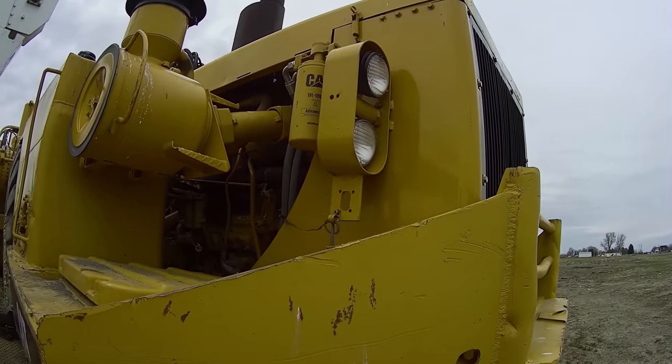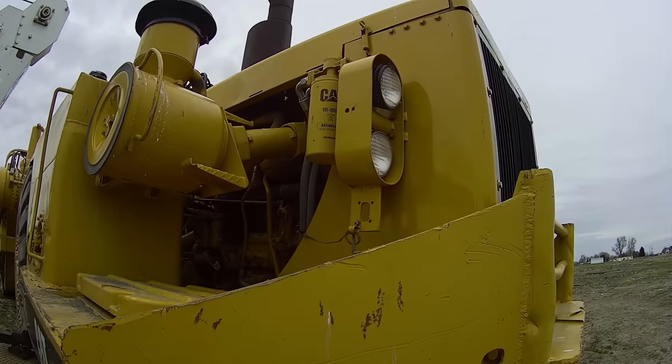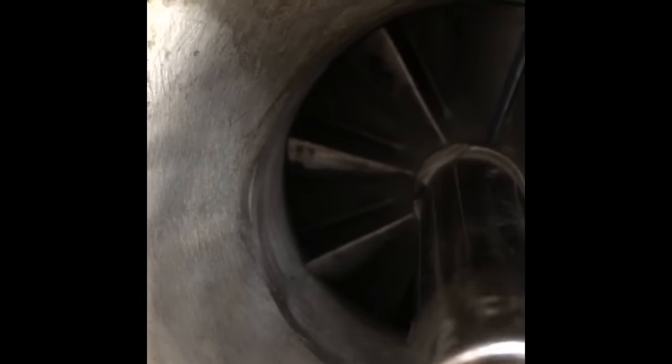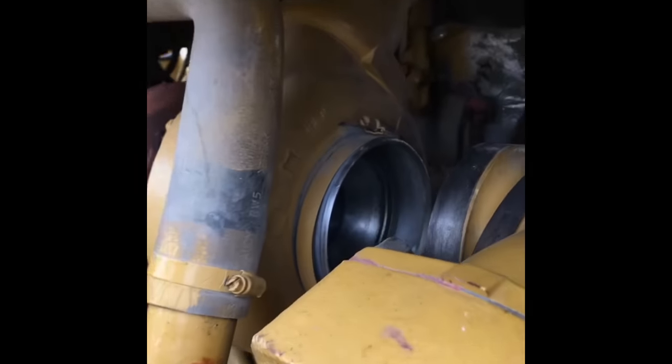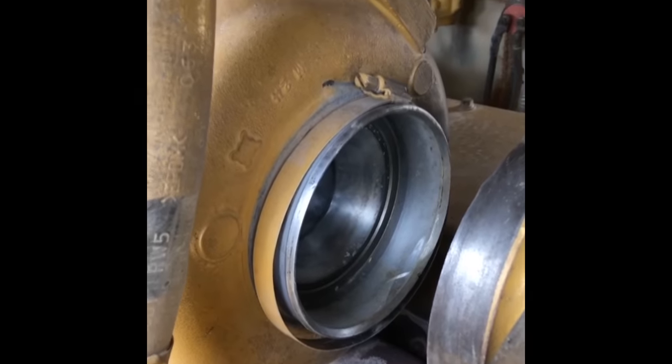So I just got done taking the boot off between the elbow and the turbo. Put a wrench on there. Okay, she seized up, moved that much, but that's it. I think it's kaput, what do you think? The turbo is kaput. Turbo has seized, and we are done for the day.